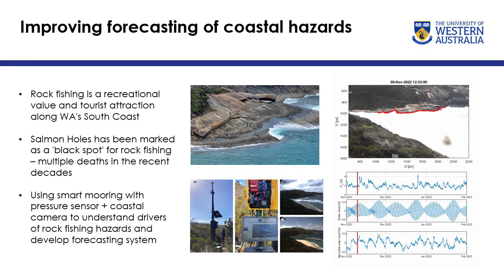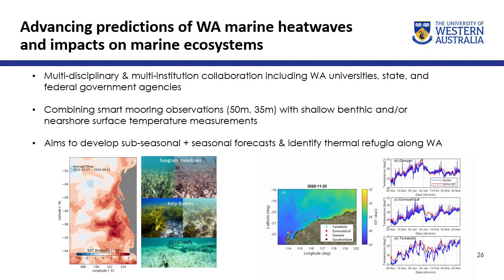To do this, we've got a pressure sensor deployed in about 30 meters, and then we've got a coastal camera set up. One other project that is just starting to ramp up right now, and is also going to be relying on smart moorings, is a new project looking at advancing our prediction of the WA marine heat waves. This is a really large, hugely collaborative and multidisciplinary project, and it involves, I think, every West Australian university, as well as our primary state management agencies: the Department of Primary Industries and Regional Development, which is fisheries, and our Department of Biodiversity, Conservation and Attractions, which is basically our marine park management agency.